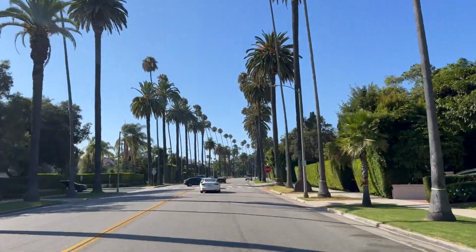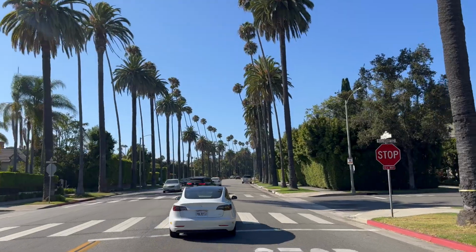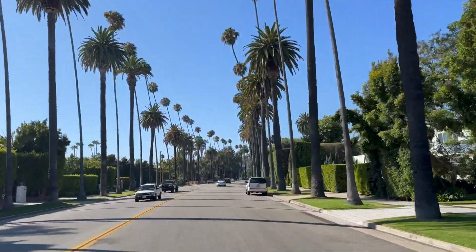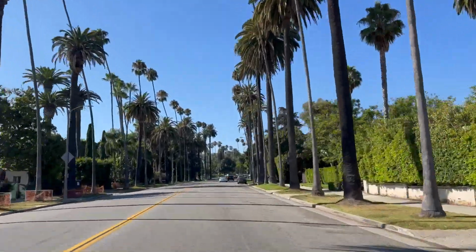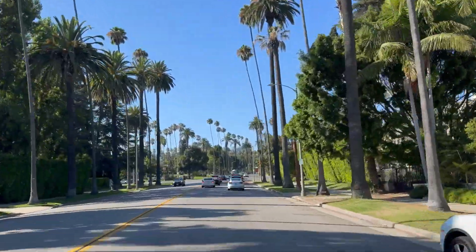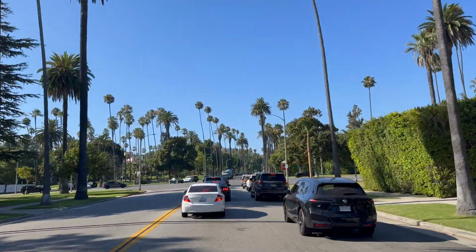These houses are all going to be in the $25 to $75 million range. So not the most expensive ones. They go north of $100 million, but that would be more on the hills, which is just at the end of this road when we get to the Beverly Hills Hotel. And that's on the corner of Beverly Drive and Sunset Boulevard. We're about to come up to that street here.